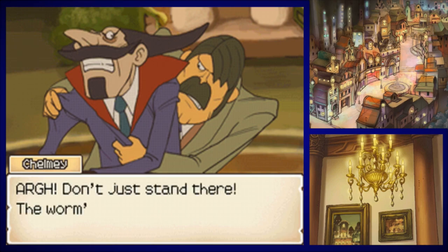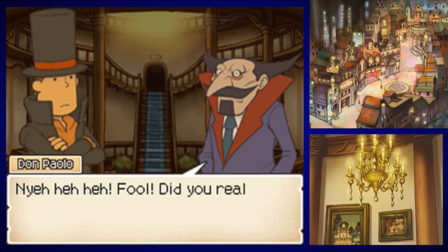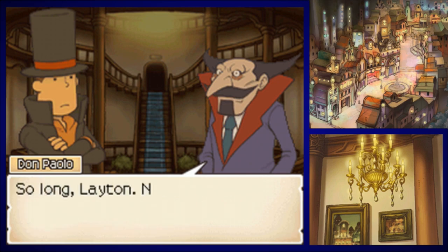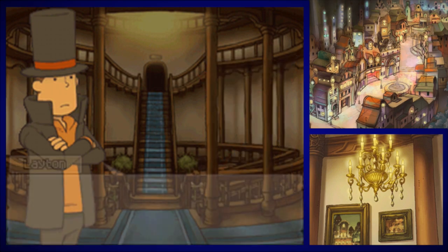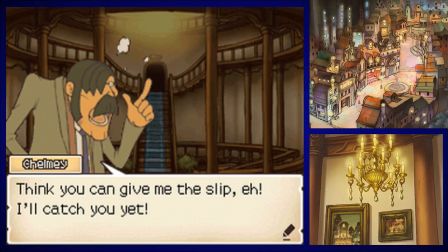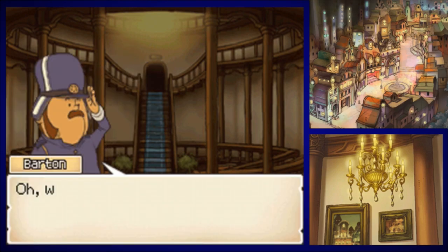Ugh! Don't just stand there! The worm's getting away! Did you really think a soft-bodied flat foot like yourself could catch me? So long, Layton! Think you could give me the slip, eh? I'll catch you yet! Oh, wait for me, Inspector!